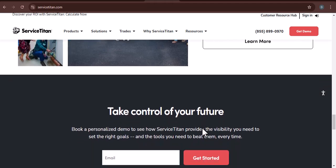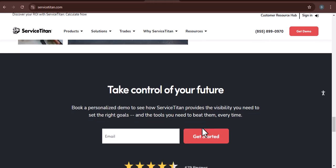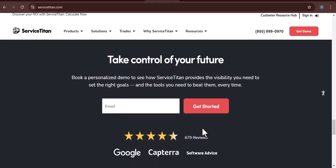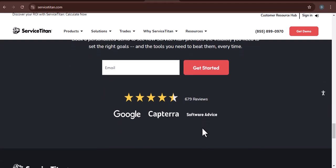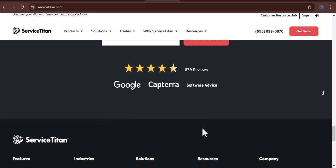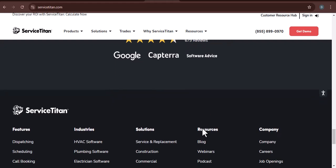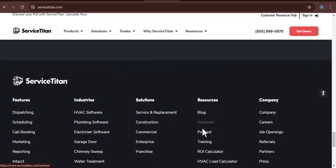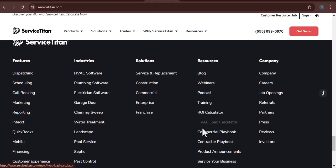Setting up the integration. The good news is that setting up the integration between ServiceTitan and Xero is generally straightforward. Within ServiceTitan, you'll typically find the integration settings within your account settings or integration section. Connect to Xero. You'll be prompted to connect your Xero account. This usually involves authorizing the integration within your Xero account. Map fields. You may need to map specific fields to ensure data is transferred correctly between the two platforms. For example, you might need to specify which ServiceTitan account corresponds to a specific Xero account.